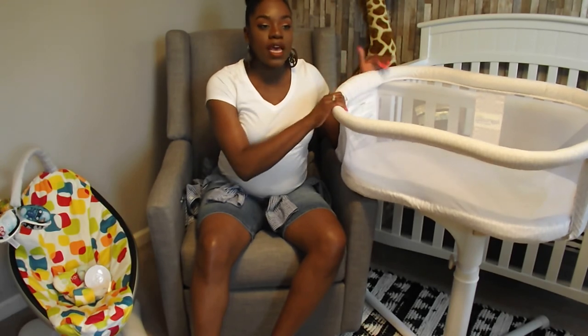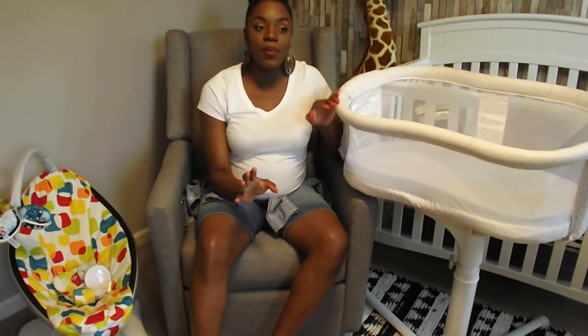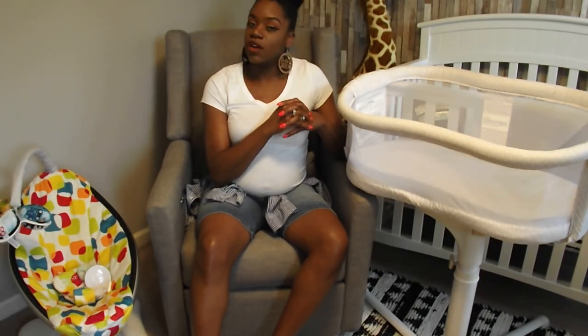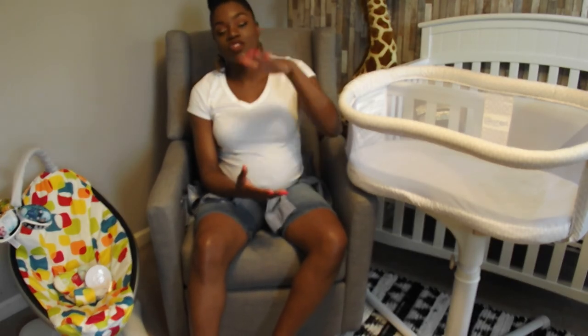I wanted this Halo bassinet because my husband and I, our bed in our bedroom is really high off the ground, probably about 30 inches off the ground. It's really high. So it's not really a bed that you would want your baby to be sleeping on, just in case they fall off, because it's not like the normal height of a bed. We have the bed frame, a box spring, another box spring, and then we have a mattress. So it's super high.